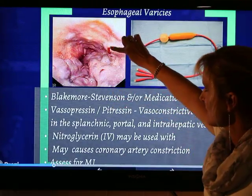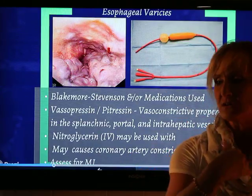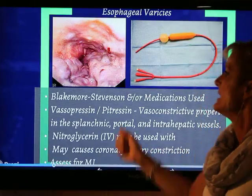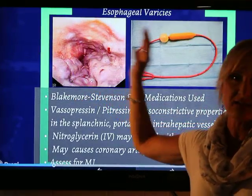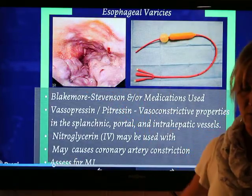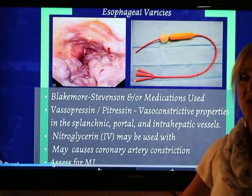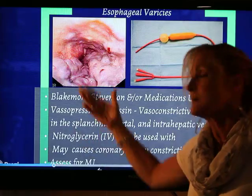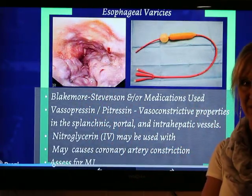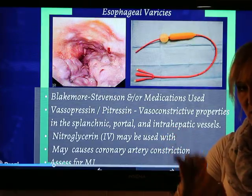You can see this patient's already bleeding a little bit. So if your patient starts vomiting, if they're coughing, if they're eating something that's a little bit sharp, these can easily rupture, and you can lose a patient this way. This is a very common way for patients who have liver disease to ultimately die, because of esophageal varices. So you need to be aware that this is a complication of liver disease and what to do about it when it happens.